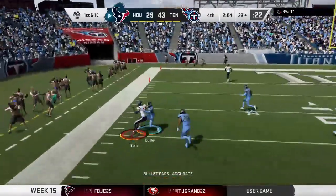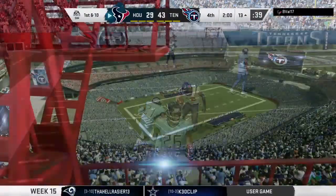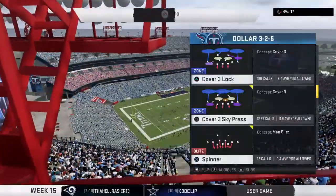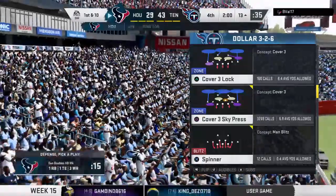Here's Watson. And he's got his favorite target yet again. It's complete. And all the way inside the 15 before they drop it. Chewing up big yardage. Another nice gain there. This one goes for 20.